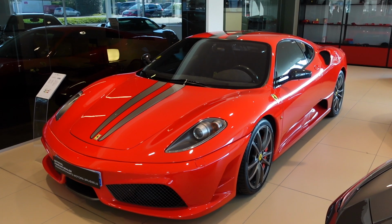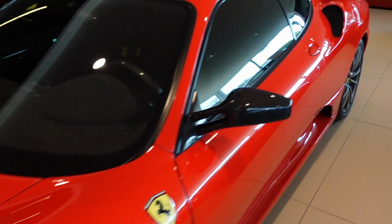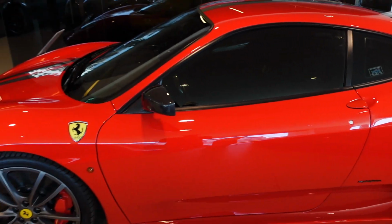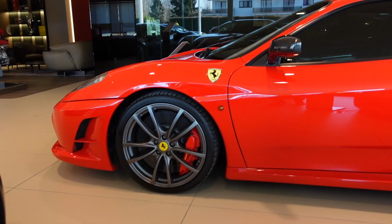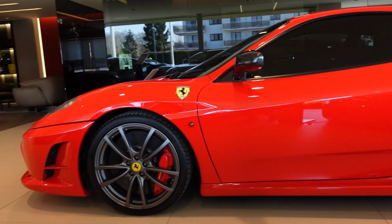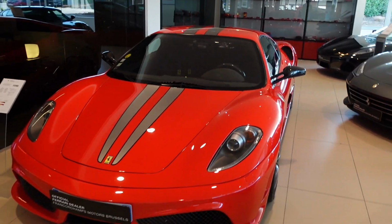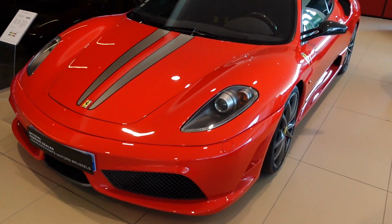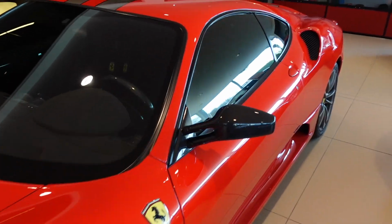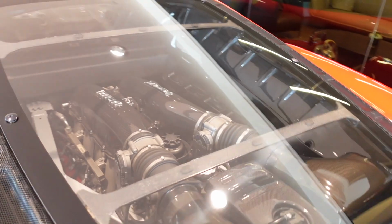Besides the Ferrari F430 Speciale, I think this one is a very good looking car with a very nice sound. Still a naturally aspirated V8, not like the newer models like the F8 or the 488. That's why I more like the Ferrari F430 or the 458. And then the full race setup would be great, because I love to do some track days in these cars.